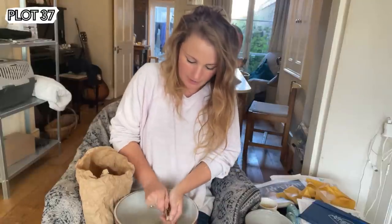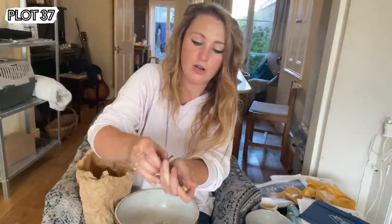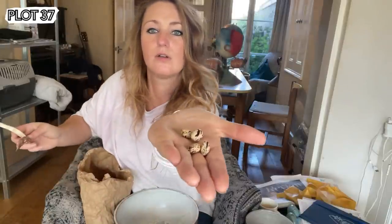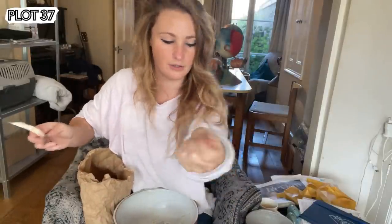Yeah, you see the inside of these beans, hold on. So they're really, really dry. And the beans just, yeah, so the cage for the brassicas is up, which is a big one.